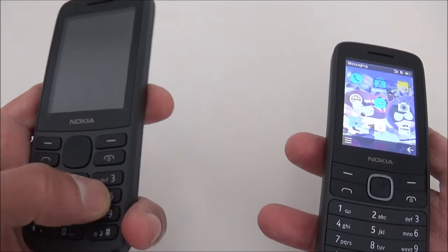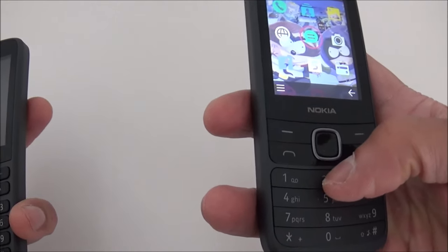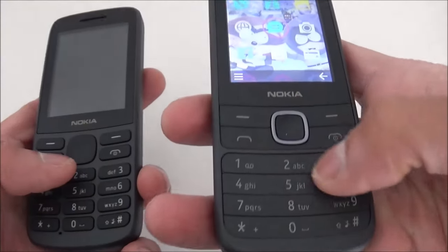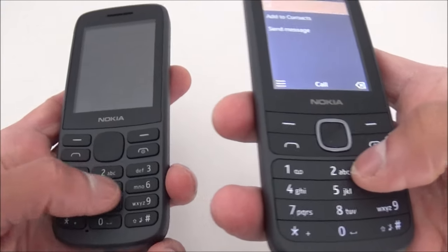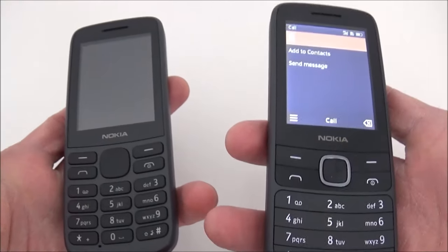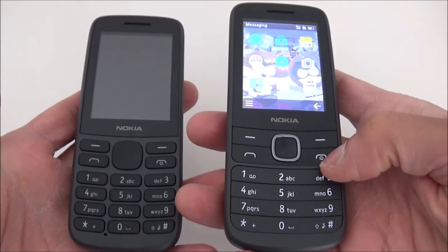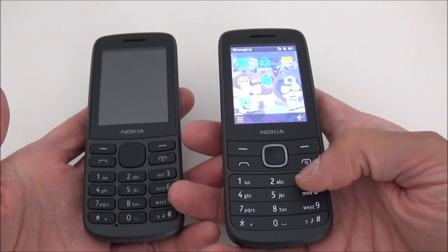Also, I like these buttons better for gaming and stuff. These rubbery sort of buttons instead of this. This is sort of rubbery, but I don't like the way it's all attached in one. I like separate buttons like this, and it just feels better in my opinion.